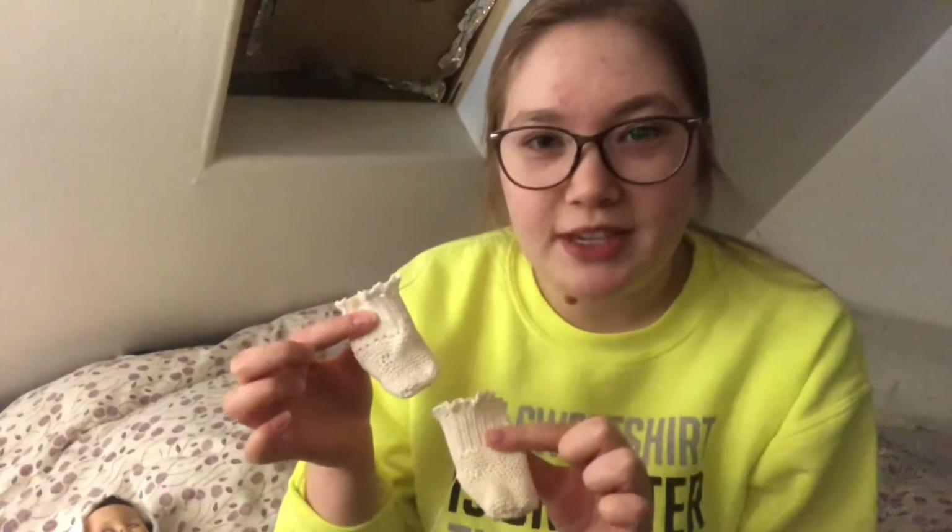I've got both the socks finished finally. And I will now be taking the curls out.